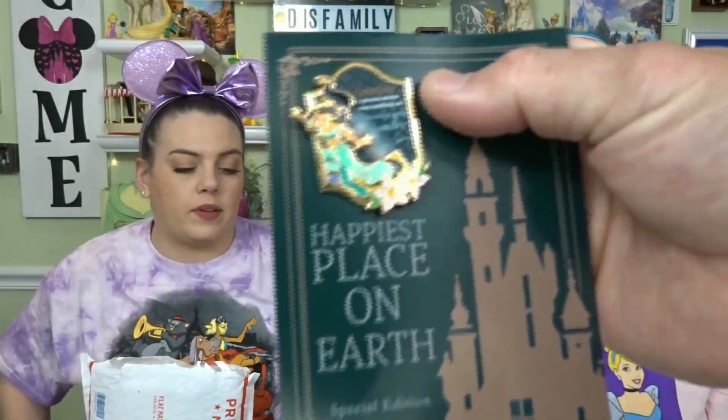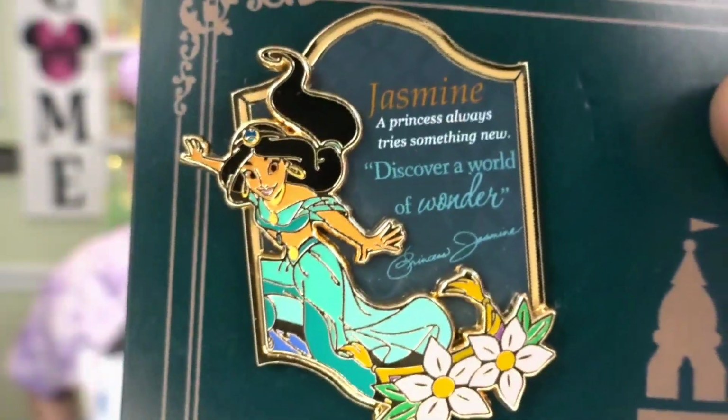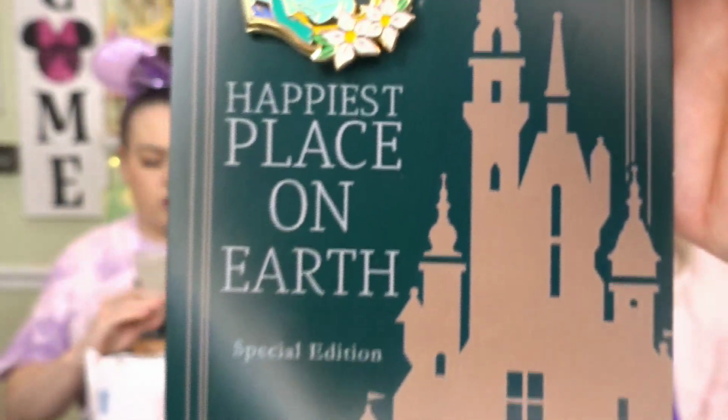And then this is Jasmine. A princess always tries something new. Discover a world of wonder. And she signs it Princess Jasmine. I guess because Belle's not a princess until she marries Prince Adam. I never realized that. Isn't that weird? Like look at her signature. It says Princess Jasmine. And then, you know, I had to get both of these.